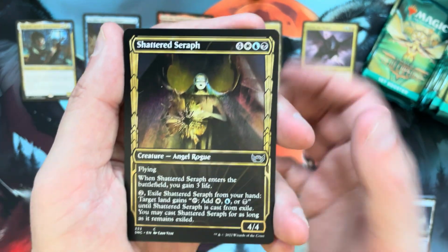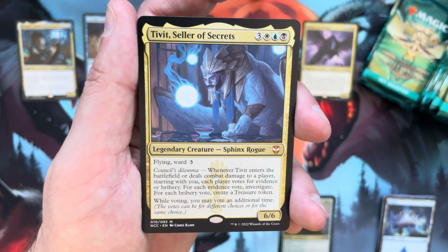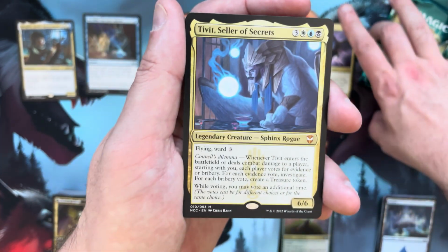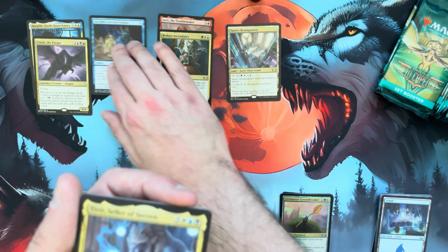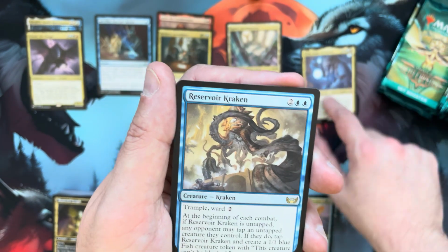Okay. Shattered Seraph. Tivit. Hey, Tivit. So we have a mythic off of that is a commander. So that's actually not bad. Tivit as a commander pull is actually not a bad place to be at all. We like that quite a bit. Put those over there. That's fine. Sweet. That's actually not a bad mythic.